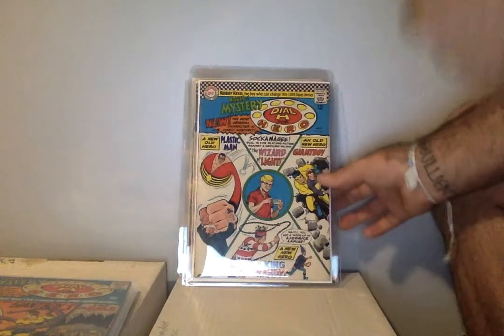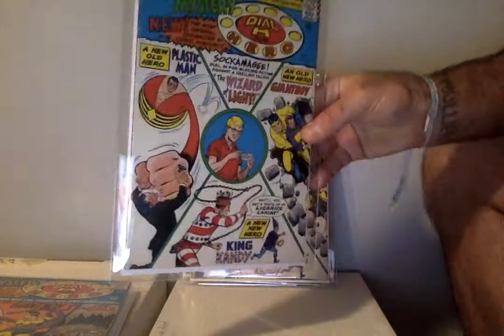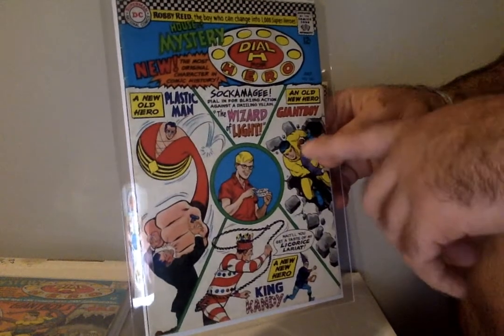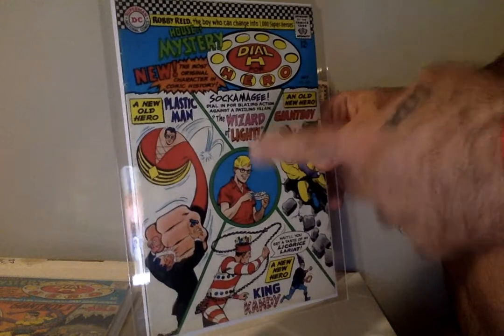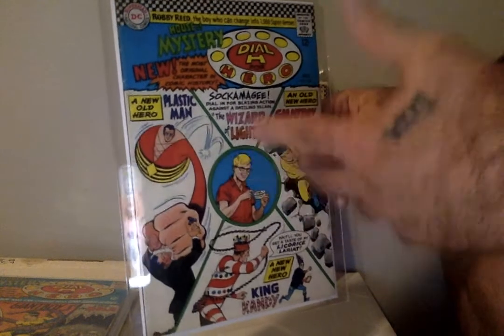I really enjoy it. And actually, in one of the issues, I have 3 copies of this. And I also have a graded 6.0 of this. 160 House of Mystery, starring Robbie Reed and the Dial H, where someone wrote in, asking, can you have Robbie Reed turn into Plastic Man? So he did. They did it.